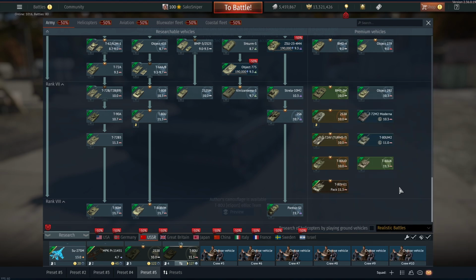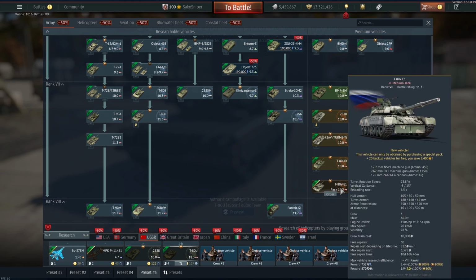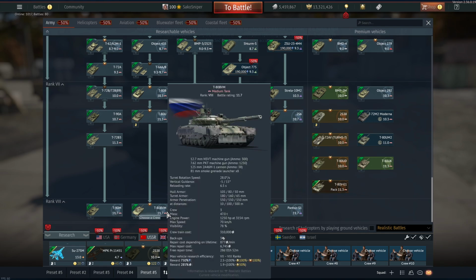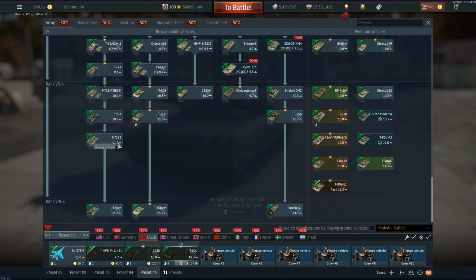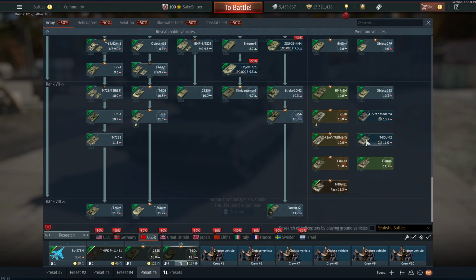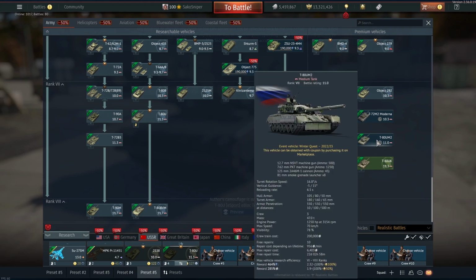So should you buy the T-80U, or should you pre-order it, I guess? Well, it's 11.3. You are going to have quite a decent lineup, especially if you're willing to up tier yourself up to 11.7. But even at 11.3, you've got the T-72B3, if you're lucky enough to own one of the squadron vehicles, or this was an event, I can't remember what it was for, but it's a pretty decent tank.